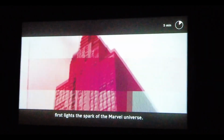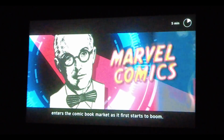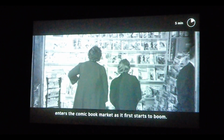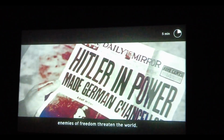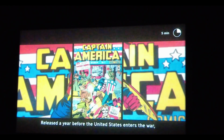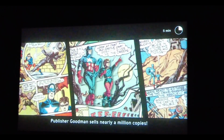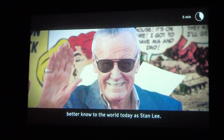First lights the spark of the Marvel Universe. In 1939, Martin Goodman, a publisher of pulp magazines, enters the comic book market as it first starts to boom. With no competition from TV, video games, or the internet, comics are enormously popular. The same year, enemies of freedom threaten the world. It's time for a new kind of superhero. Captain America. Released a year before the United States enters the war, the debut issue becomes a huge hit. Publisher Goodman sells nearly 1 million copies, authorship of his nephew Stanley Lieber, better known to the world today as Stan Lee.